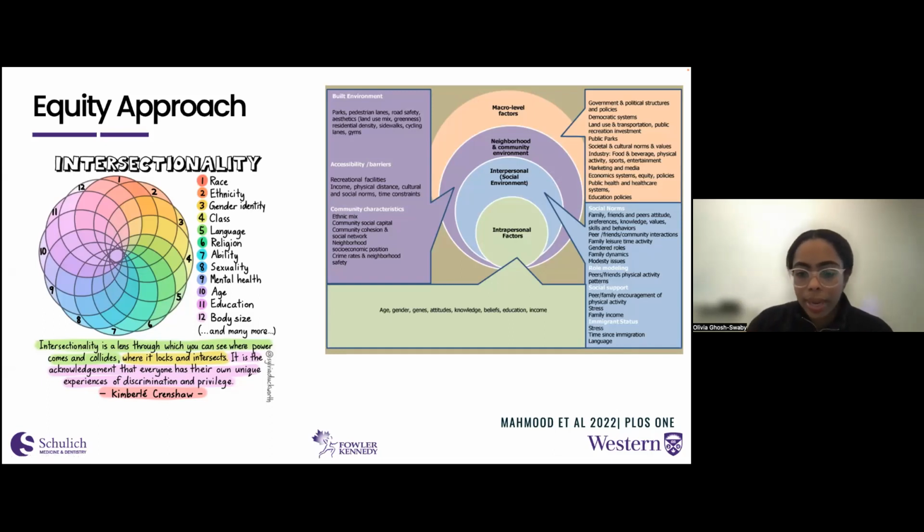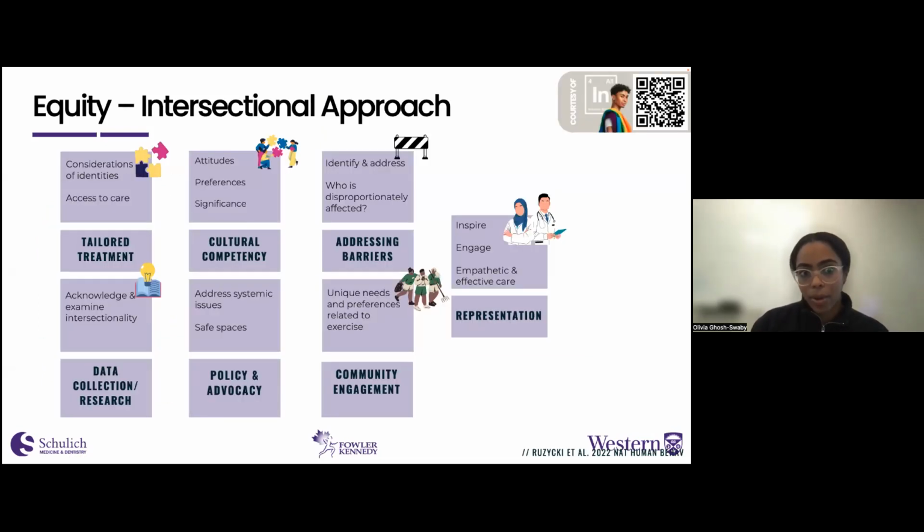So what does that mean in terms of breaking it down into actionable items for taking on this intersectional approach in care, based on what I was able to talk about with other athletes and understanding my own care? So here are some things that I wanted to capture. This idea of tailored treatment. Considering these identities will help shape how rehabilitation plans or return to sport will look. Identities are really essential to that.